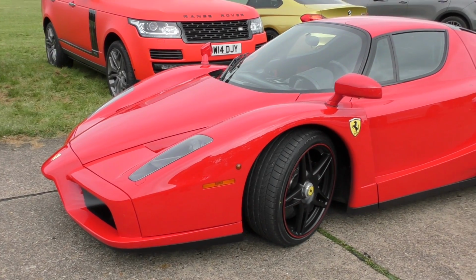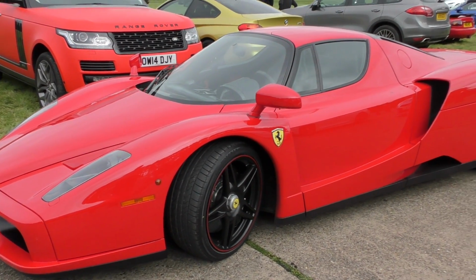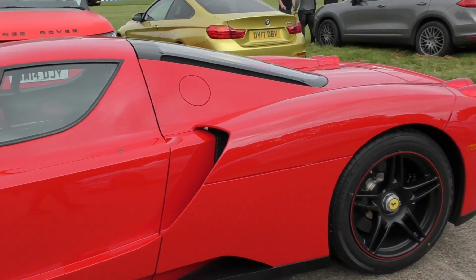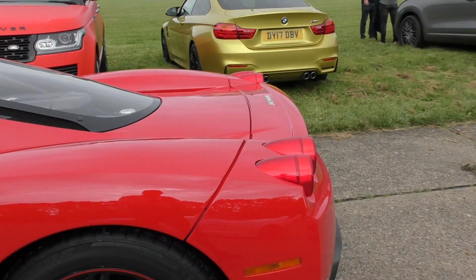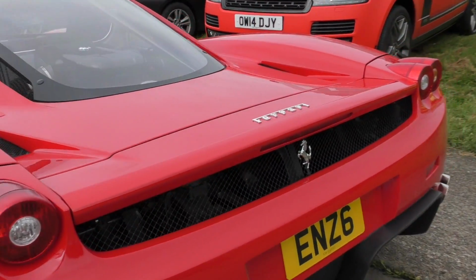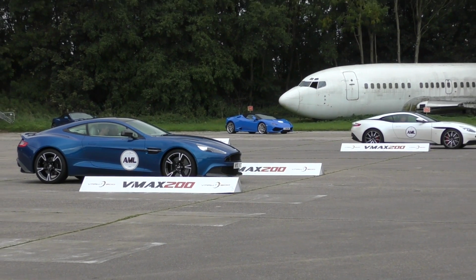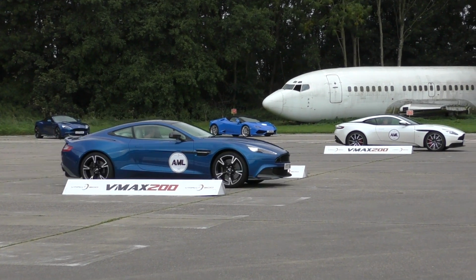Now you've always got to love an Enzo. You don't see so many of these around anymore, but every time I see one, you just look at them and they're just amazing things. Aston Martin Drag Race. Vanquish S, DB11.